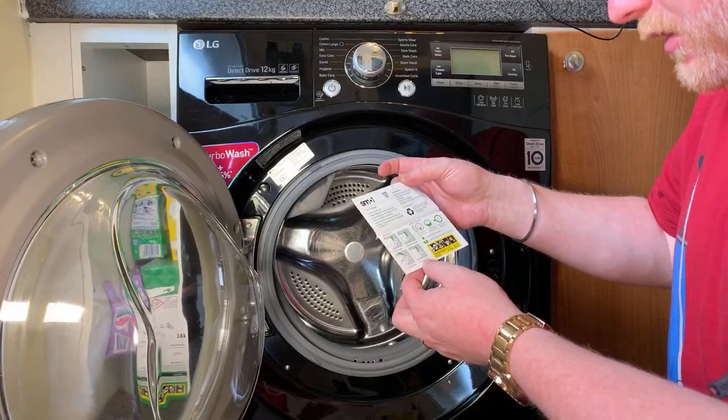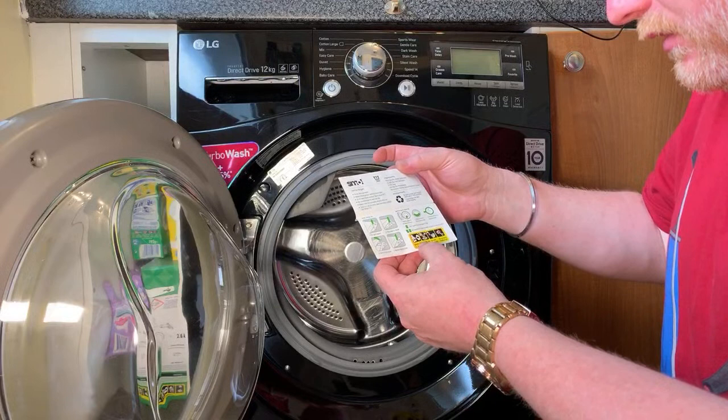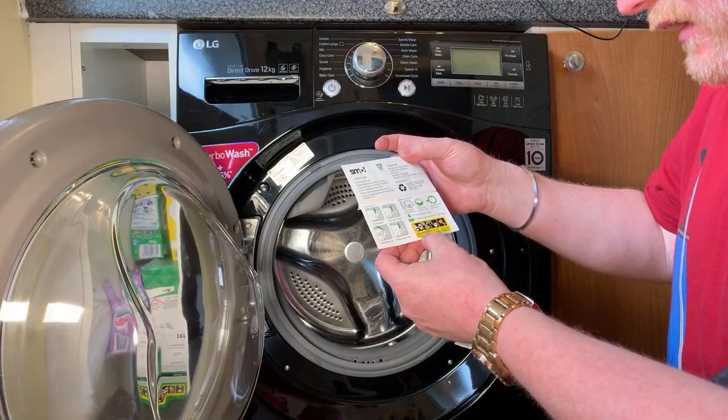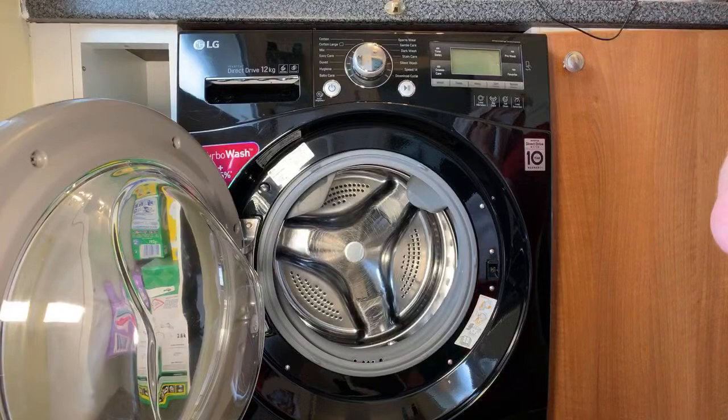Okay, pop the capsule at the back of the drum, add your laundry. So it says use one capsule for a normal wash, 3 to 5. Use two capsules for a really dirty wash, hard water or a big drum, 6 kilograms plus. Now, does that mean, because there's 12 kilograms, I should use 2 or 3 capsules on this?